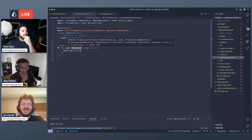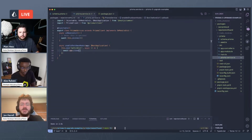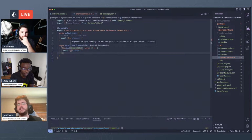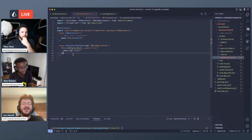So this is actually a before exit hook in Nest.js, and essentially this is saying when you are shutting down your Nest.js application, you want everything to terminate successfully. In this example, if we update to Prisma 5, regenerate our client and restart the TypeScript server, we can see that the before exit hook is gone. For standard Prisma usage, we've removed this before exit hook, which is a problem for Nest.js users because they use this per the Nest.js documentation on how to work with Prisma.